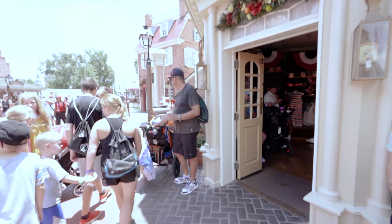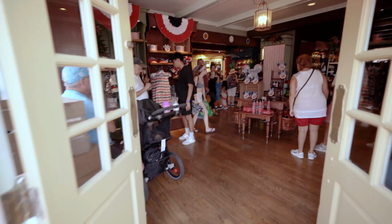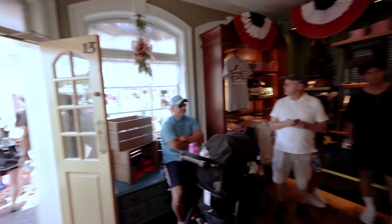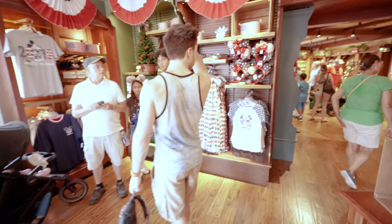Okay, guys, we are at Ye Olde Christmas Shoppe. We're going to look around and see if they've got anything worth looking at. I've actually got a surprise guest with me today. He's going to hide. Trying to. Say hi, Scott. I'm kind of sweaty, so you don't really need to zoom in on me. So they still have a lot of 4th of July stuff in here.